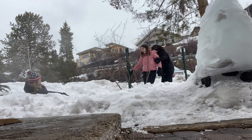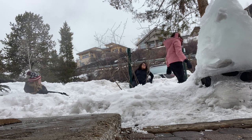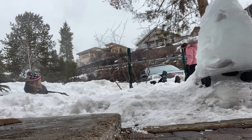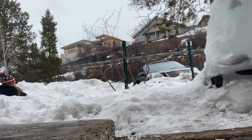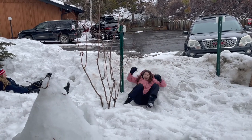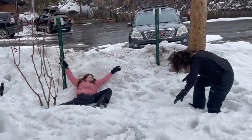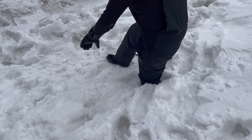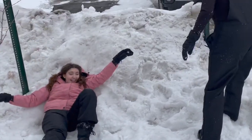Look, watch me do it. I need a longer hill. Watch. Put your feet in. There you go. Stick your feet up. And she falls in knee deep in snow. Rebecca, come try it.